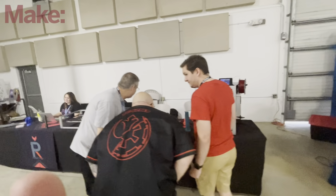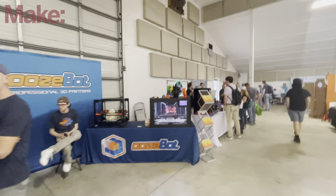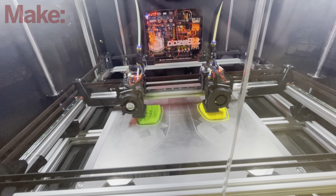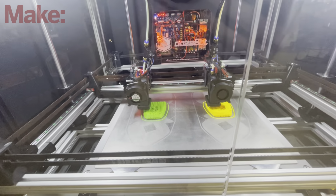Project R3D, lots of ABS printing there. Same with the Oozbots, enclosed, industrial, beautiful. Look at this. These IDEX Oozbot. And I don't know if this is ABS, but last year that's all they were printing. Yeah, it looks like it is. Just beautiful.